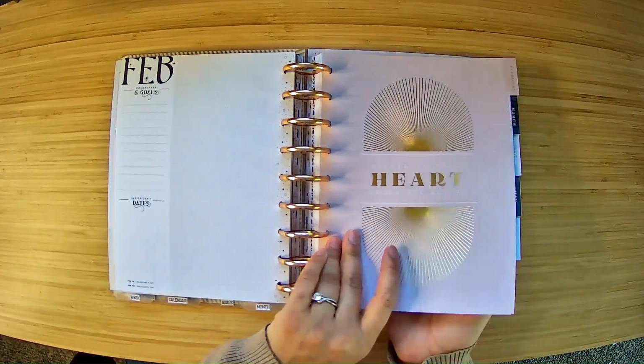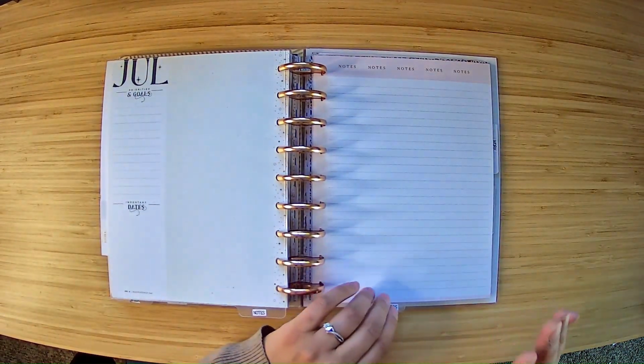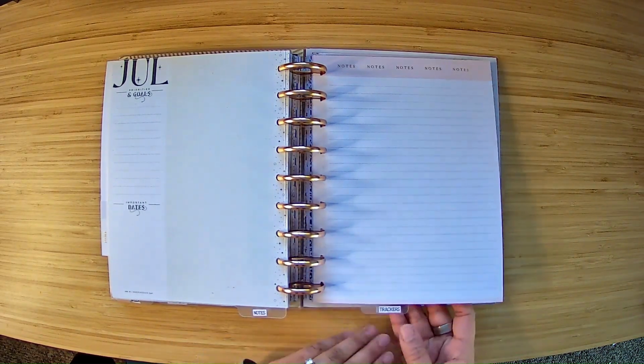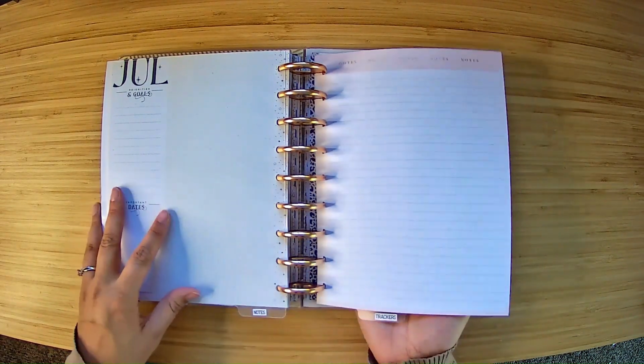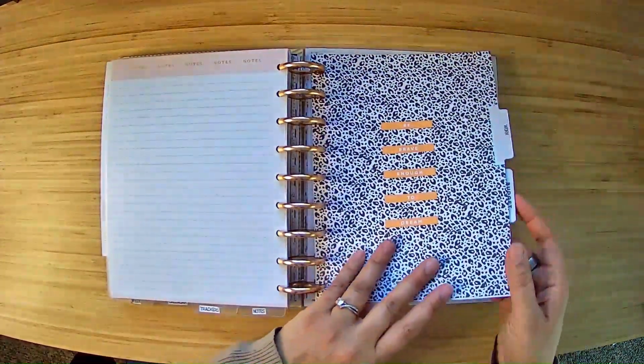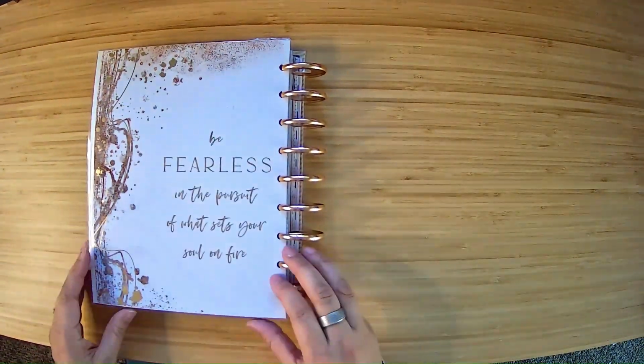I do still have a notes section because I am always learning. I definitely want to be taking notes on things, and I want to have it handy. So that's in there. And then some extra trackers for more long-term tracking. I do have a work one and a budget one. So that is it. That is my planner for 2023. I'm super excited about it.